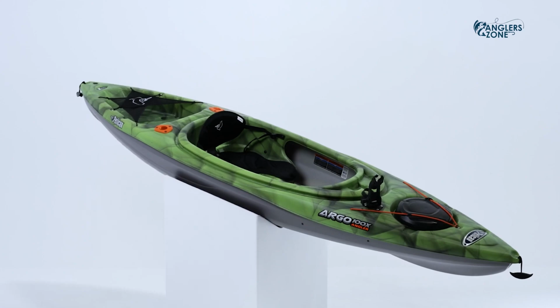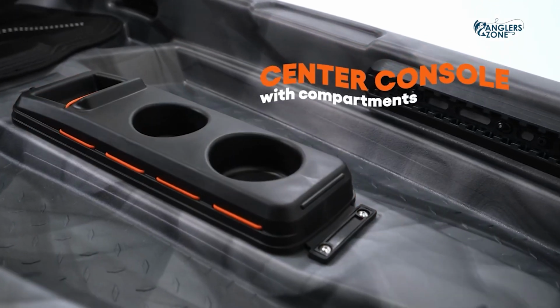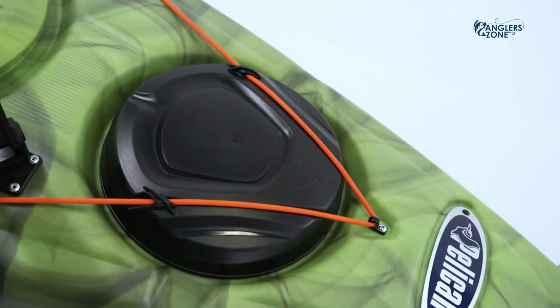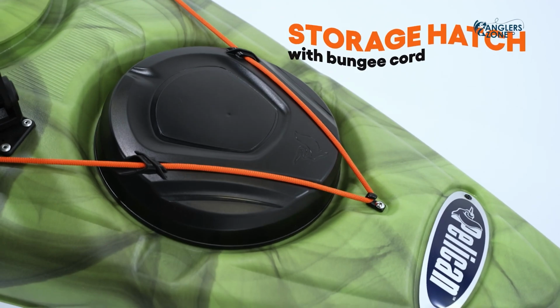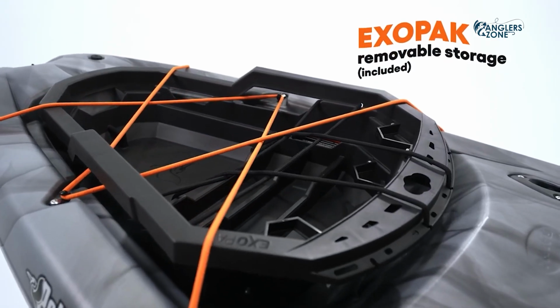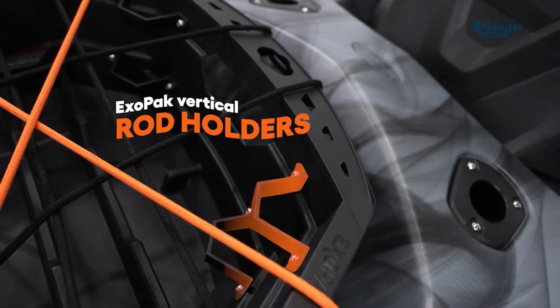The 100X Angler focuses on functionality. It has a center console with molded compartments, 2 recessed rod holders, and adjustable footrests. For additional storage, the front platform and tank well are both covered, and the ExoPack removable compartment with vertical rod holders ensures you can pack and prep your gear ahead of time.